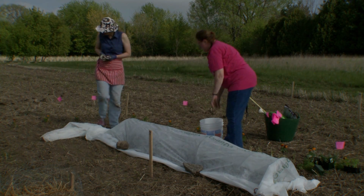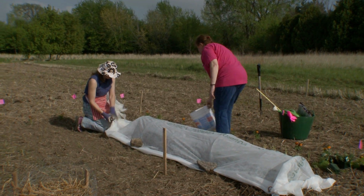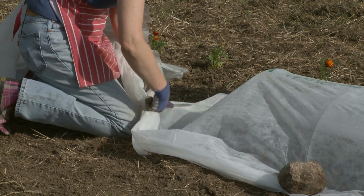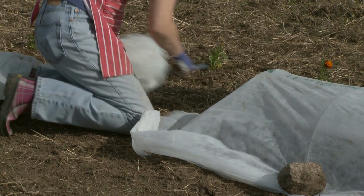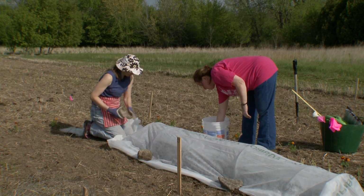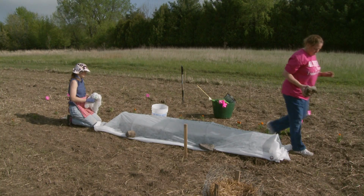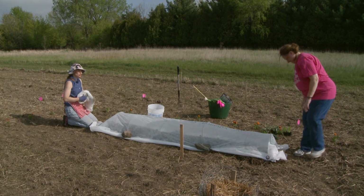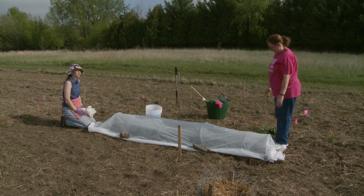And I'll trim off the end since we're a little long here. Got another rock in there? I think so, a couple. I'll put one on the center in the end. Kind of looks like a long white caterpillar. It does. And that should do the job to keep out any critters and also provide a little bit of frost protection while we're still in the early spring.